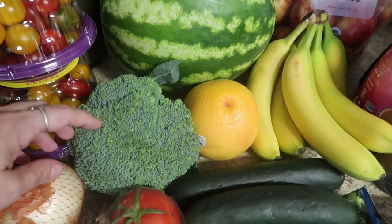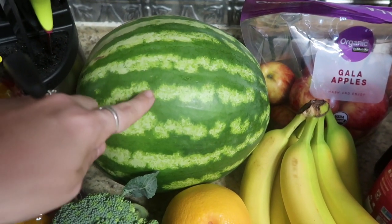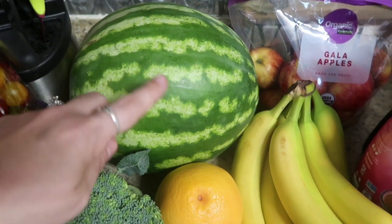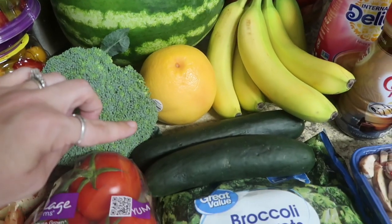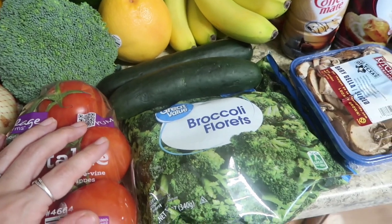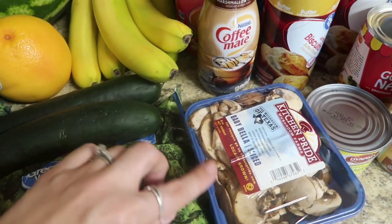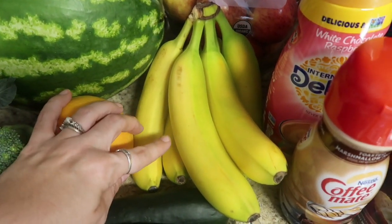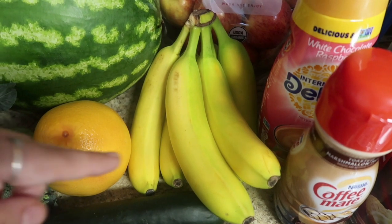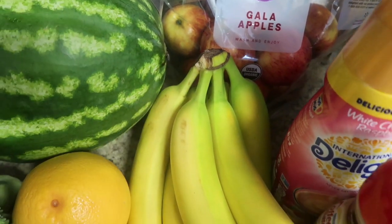Just got 1 head of fresh broccoli for snacking and lunches, and then 1 big giant watermelon. Got 1 grapefruit. I need that for a recipe. Got 2 cucumbers. A bag of frozen broccoli, got a thing of mushrooms. We're making a big batch of marsala, which sounds so delicious. Got a thing of organic bananas, but I already pulled the little string off that goes around it and ripped off a banana. You can see right there.